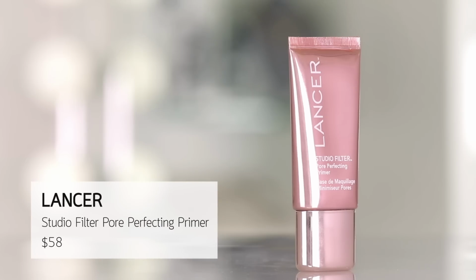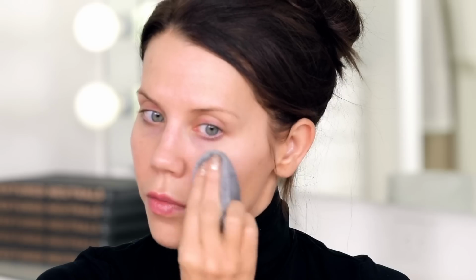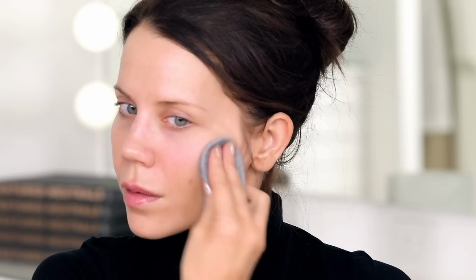I'm gonna go in with the Lancer Studio Filter Pore Perfecting Primer. I am gonna use my Blendiful for this just because I really like having the tension. I can't do this going like this, it takes me a lot longer, and that's why I personally, for a pore fill, feel like I can get it in there faster, and it somehow gives a more sheer layer. I'm not sure that I love this primer just yet.